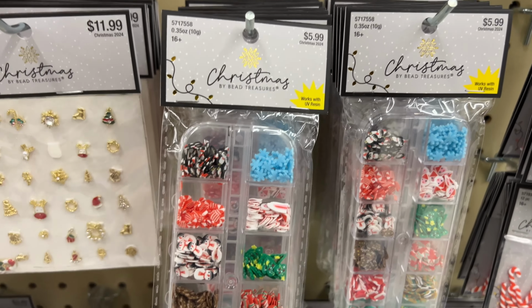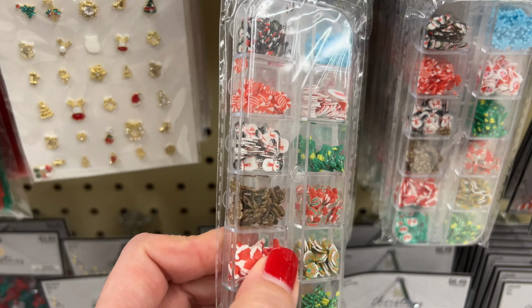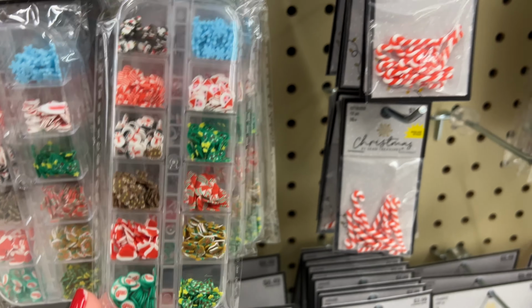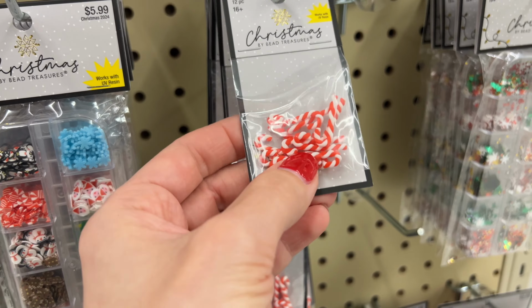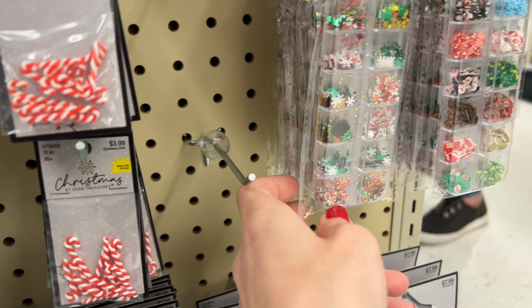These clay slices are really great to use in miniatures. These can look like miniature cookies on a plate. They have these miniature candy canes made from clay, and I think these ones look the most realistic that I have found in the store so far.